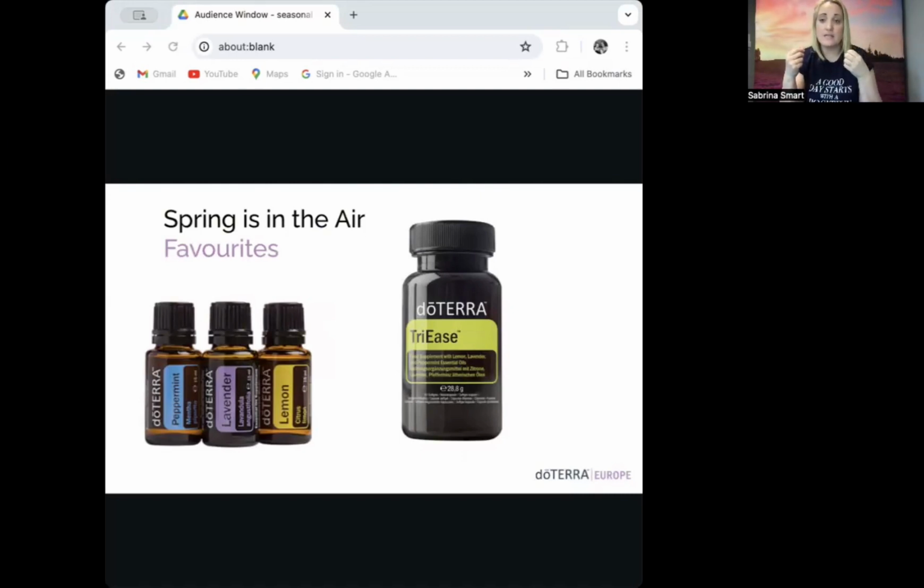That soothes that irritation very, very fast. One of the other things we can take is Tri-Ease. Tri-Ease is lemon, lavender, and peppermint in a very convenient capsule. It's been made for you. And the good thing is you can take this throughout the day and you can retake it when you need it. You don't have to be like, oh, I can only have one a day. You can retake that. And that's what's fantastic about Tri-Ease.